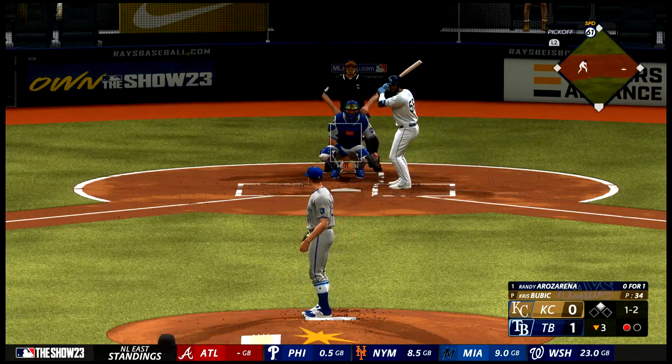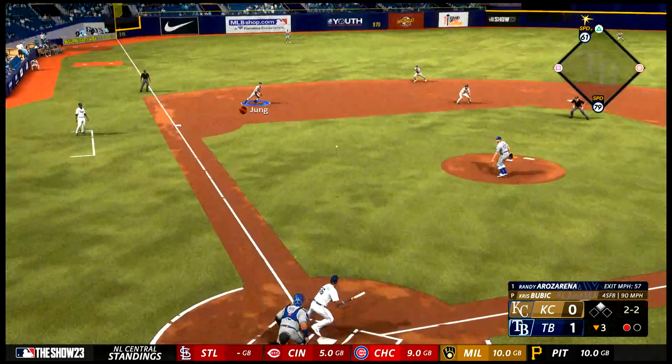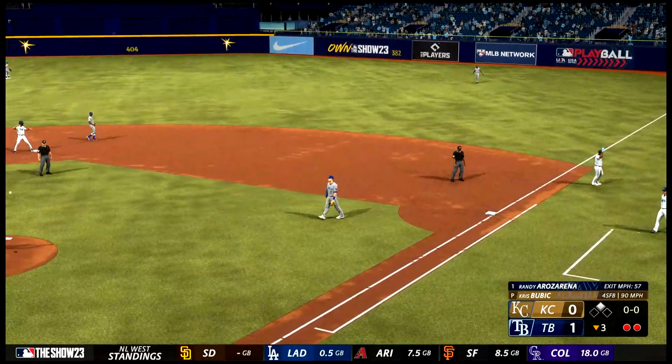The next pitch misses, and it's 1-2. Good eye in that spot. Recognize that changeup right out of the hand. Just spit on it. That's to third. Young fires across the diamond. They get the out on a Rosarena.